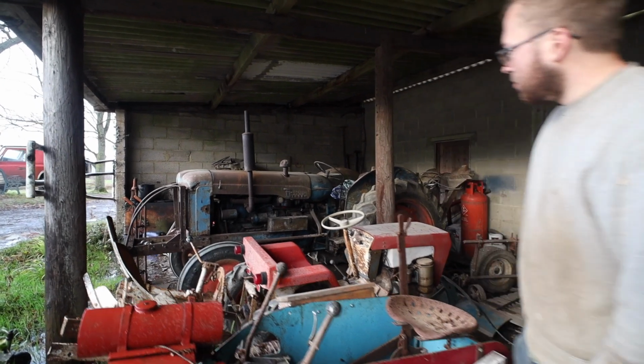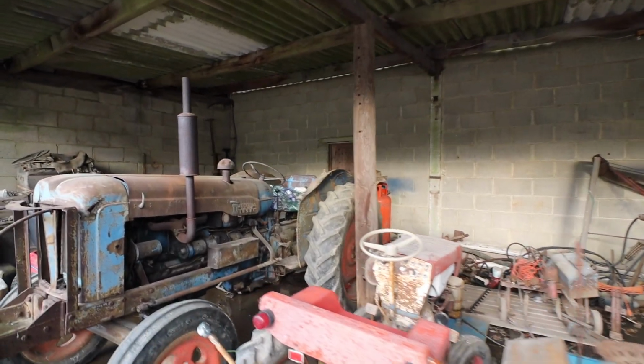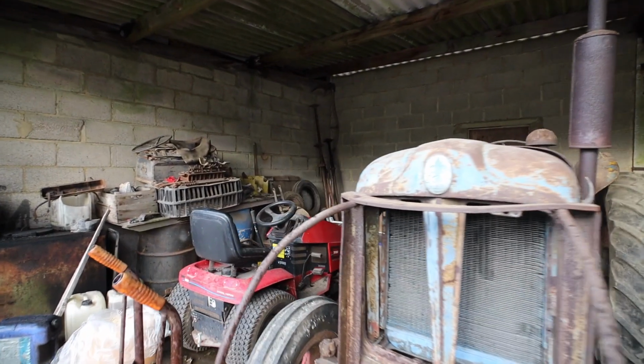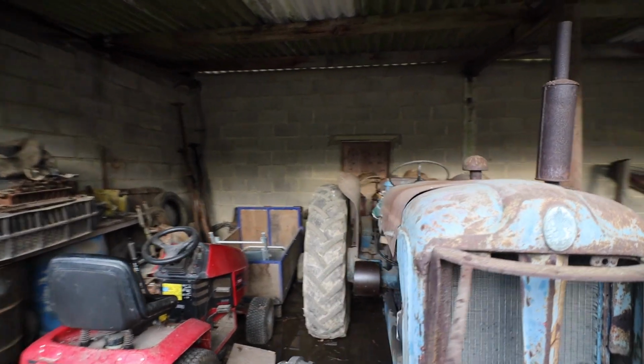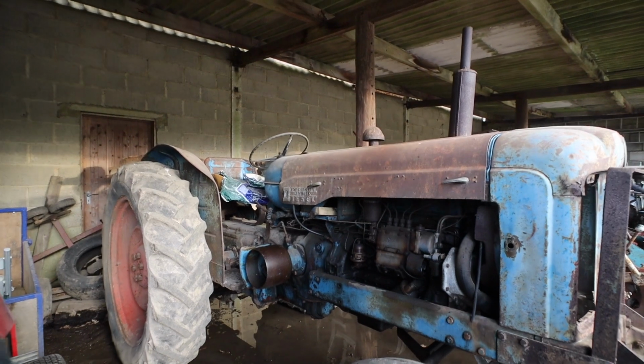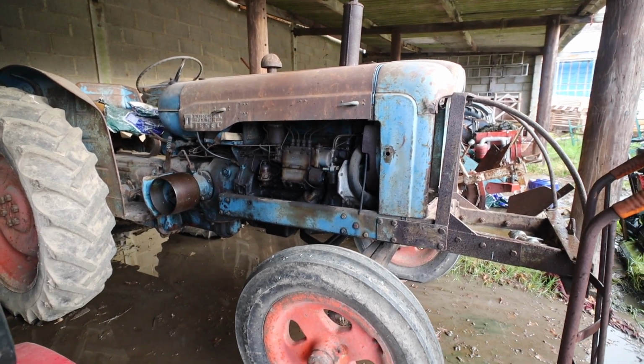So this is my granddad's Fordson Diesel Major. So this was the first Major out of the Dagenham factory. First one out of the Dagenham factory? Well, like the first model, the diesel. Yeah, the newer model, yeah.